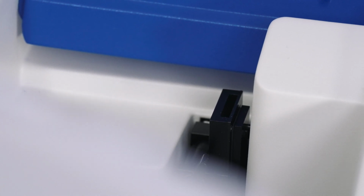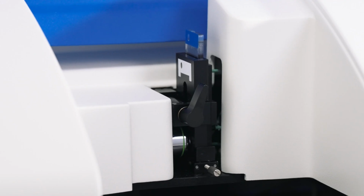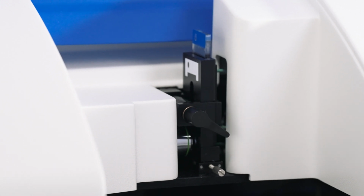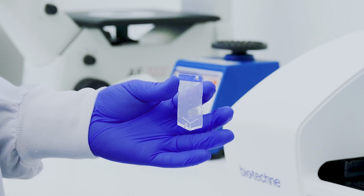This is the cartridge holder. It will open and close automatically during use of the system through a series of software prompts. If the lever is up, then the holder is open. If the lever is pointed to the side, it is closed. We also provide a cleaning cartridge. The cleaning cartridge enables the instrument to clean its fluidic lines during certain steps of normal operation.